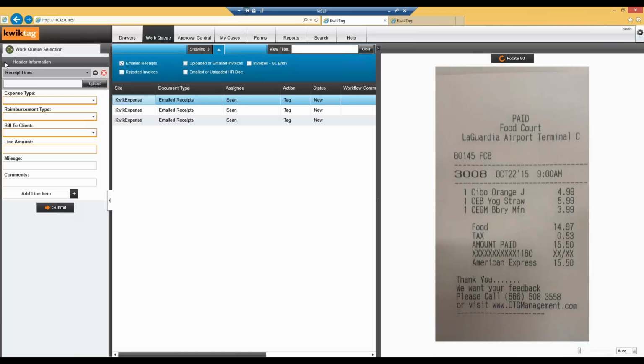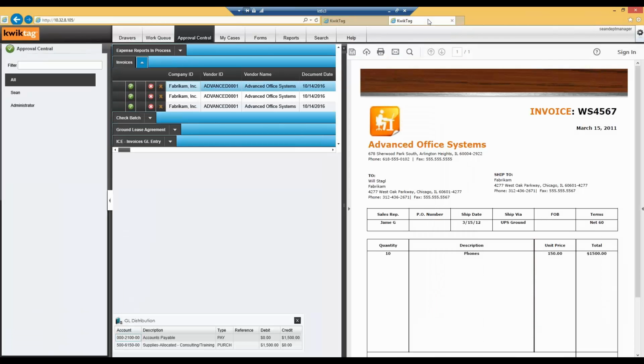My expense report is going to go to my boss, obviously, right? My manager for his or her approval. So we can do individual expenses and also vendor invoices, okay? And then those go into an approval queue. I just clicked over. If you blinked, you missed it, but I'm in a different instance of KwikTag now. Now I'm in an approval queue. So I can come right here and either approve or reject this invoice as need be.